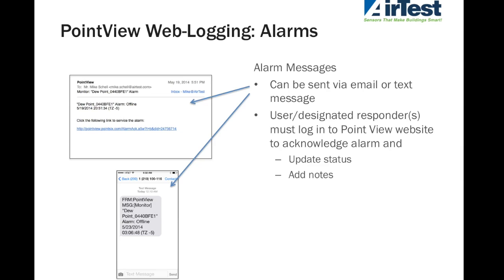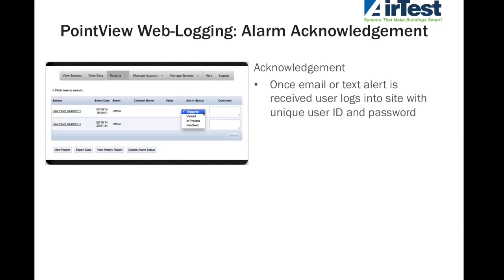So they log in, and they have to acknowledge the alarm and update the status, and there's also a place for them to add notes. For example, if I had received an alarm, I went in, this particular dew point sensor, we've gotten 2 offline messages regarding it, and now I've gone in and said, yes, the alarm has been triggered, I acknowledge that, and let's say I'm heading to the site to make sure it's being taken care of. And so that message could be put in the comments section.